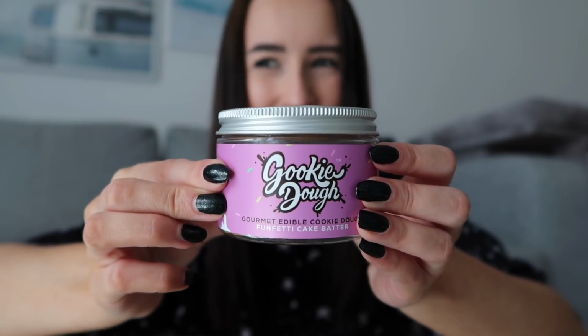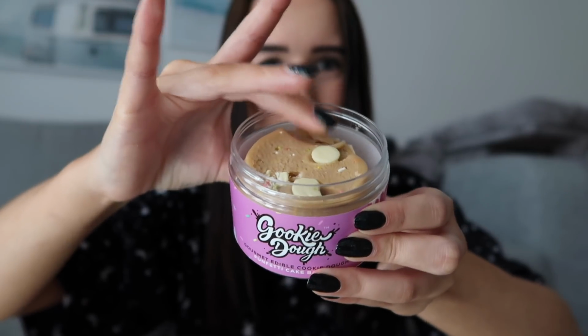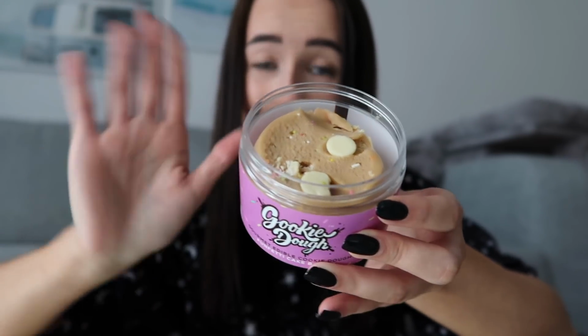It's time to try the cookie dough stuff. So yeah, this is the Funfetti Cake Batter flavour. Ooh. Yeah, it's still quite solid, but this is what it looks like. It doesn't look like the most appetizing thing in the world, but I'm not gonna judge it until I've tried it. It's really stiff. What was that sound?